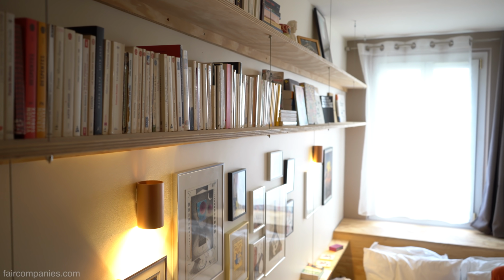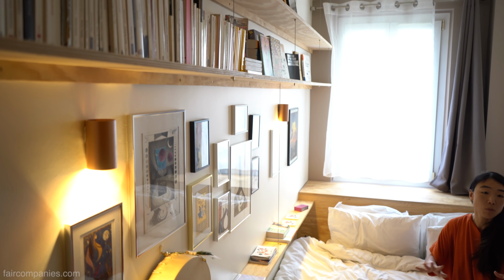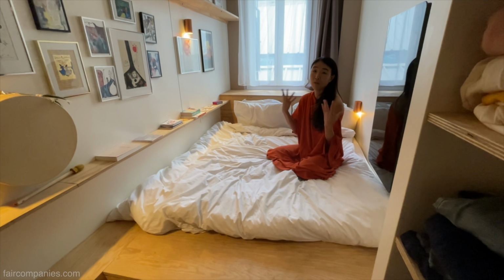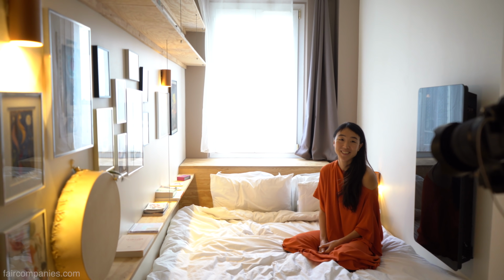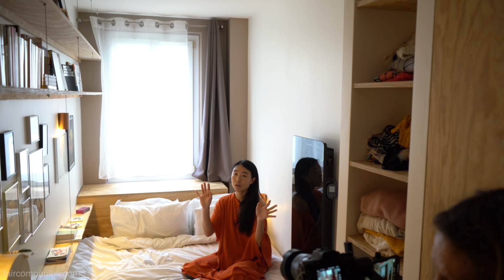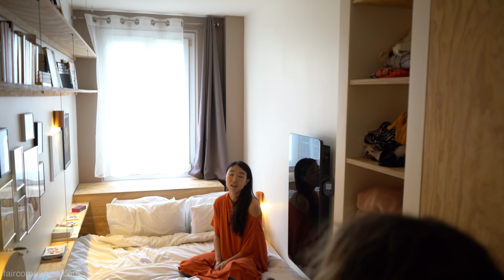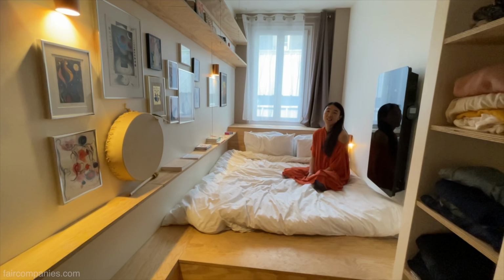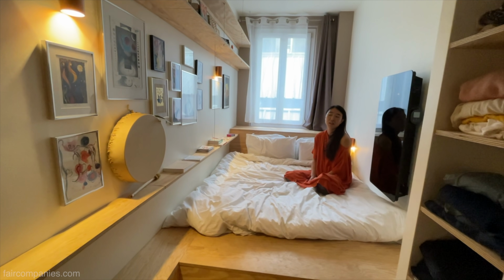So I'm very cautious here because there's a lot of storage, but I don't want to fill it. I just like to keep it clean and make space for creation, and kind of mental space. Exactly, because here there's not too much around, so there's no aggressivity of anything. You can be yourself here.